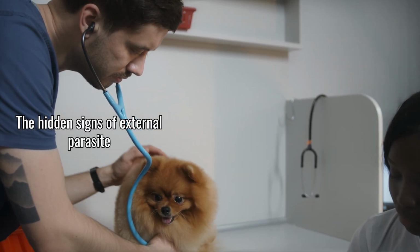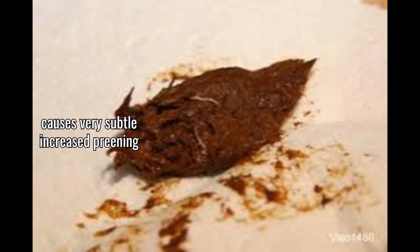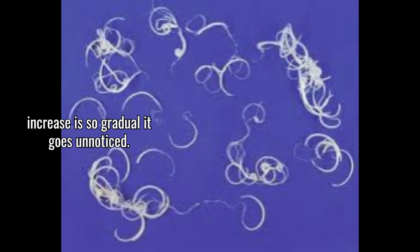The hidden signs of external parasite infestation are often completely missed by pigeon owners. Early mite infestation causes very subtle increased preening behavior. Birds might spend slightly more time grooming certain areas, but the increase is so gradual it goes unnoticed.